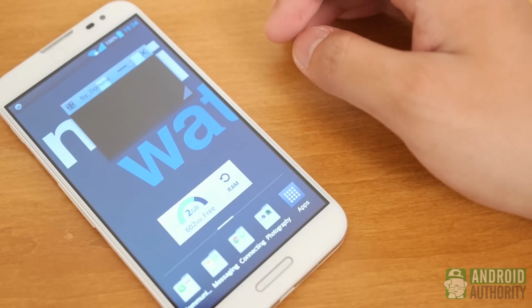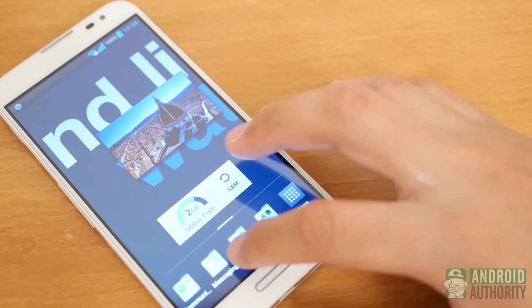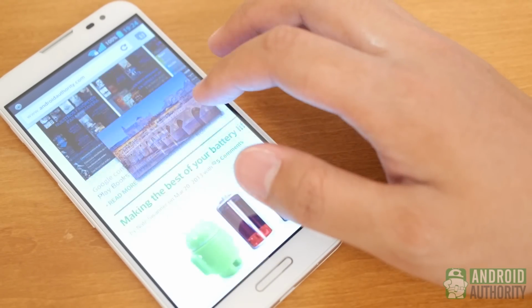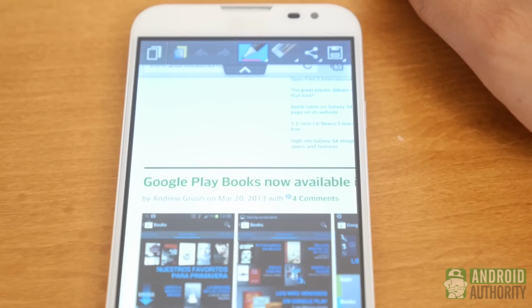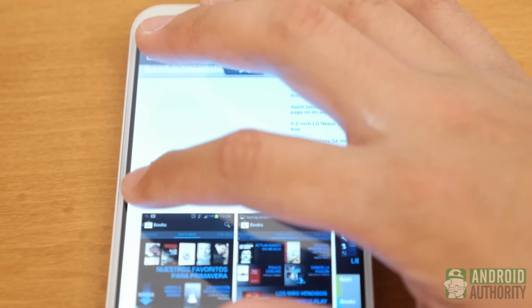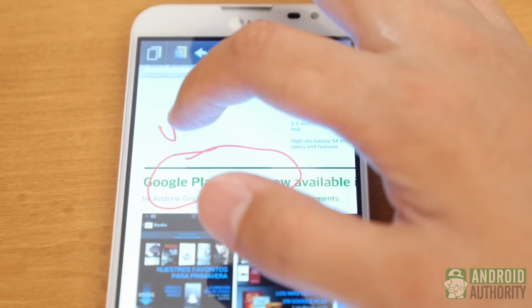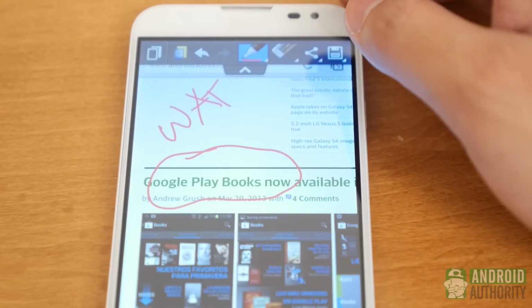A couple of them include Q Slide, which is a multitasking feature that allows for a number of small apps to overlay whatever you are already working on. This includes videos, memos, or even calendars. Also, there is Q Memo, which is a neat feature that takes a quick, editable screenshot of what you are looking at. Write all over it or highlight key areas. Now, these are only a couple of the multitude of additions LG has put into their user interface.